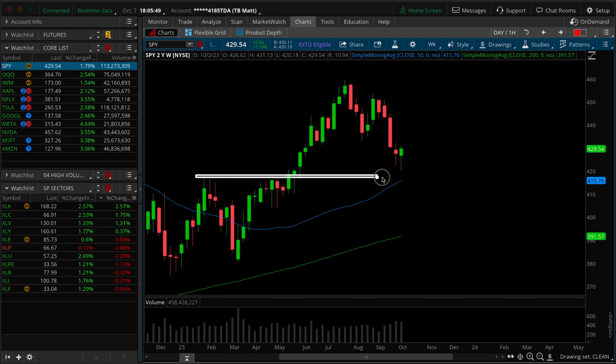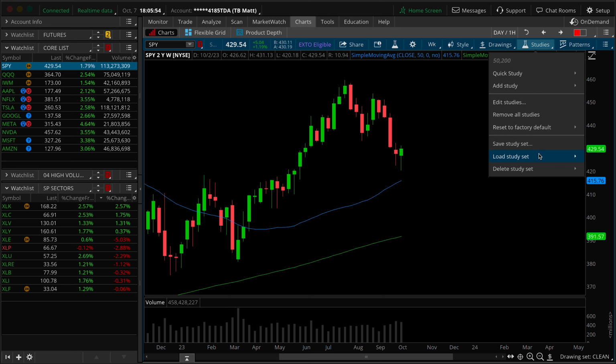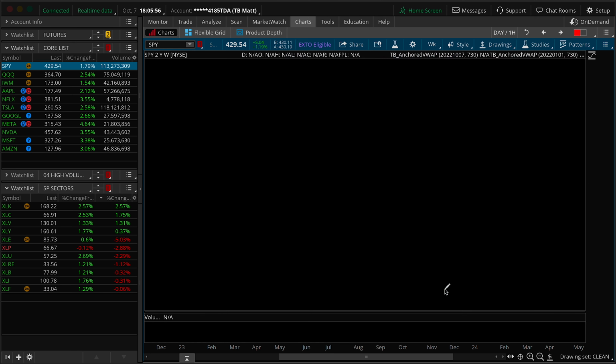Once again, we talked about logical support and how we're fairly close to our weekly 50 SMA, but it gets better than that. We can throw on our anchored VWAPs on the weekly time frame here.